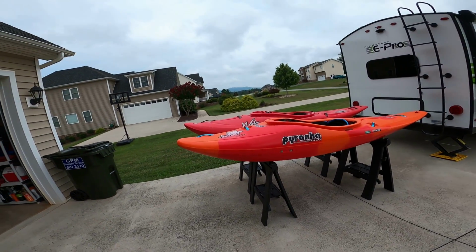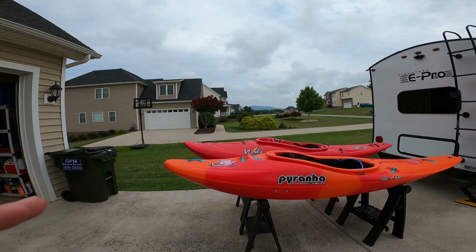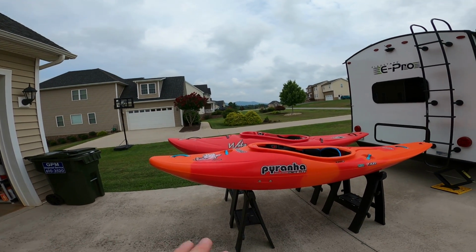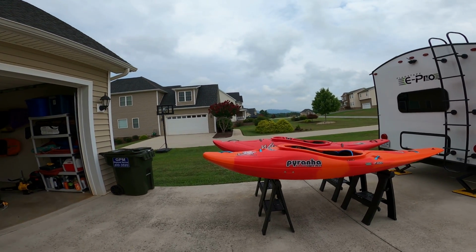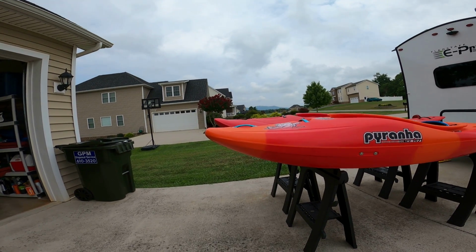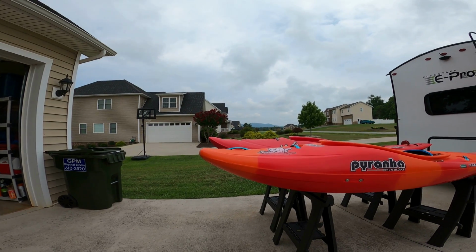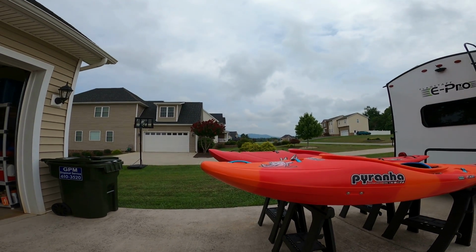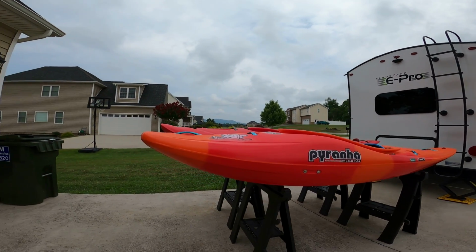So just starting kind of at the bow, I don't measure this on the stands because in my last video with the small versus medium Ripper, this setup definitely tricked my eyes, and when I put them on the ground they were exactly the same. So just looking at it from here, it appears that the Goat definitely has super sharp bow rocker. You can see that nose sticking up towards the sky almost, where the Ripper just has more of that progressive rocker.